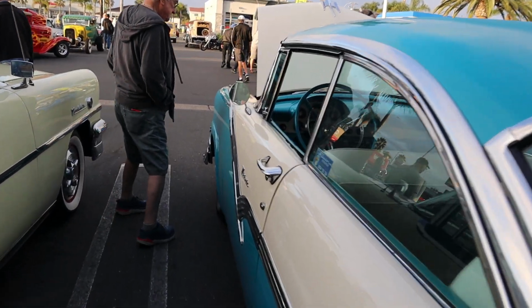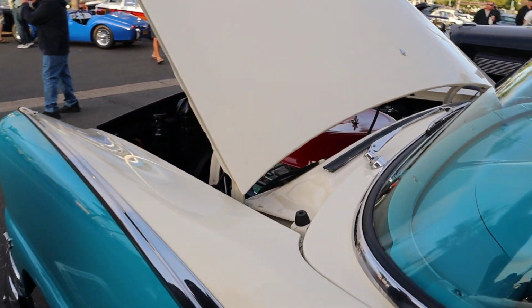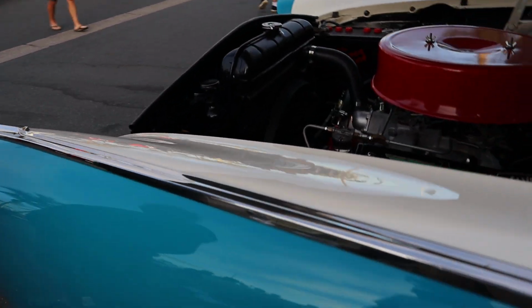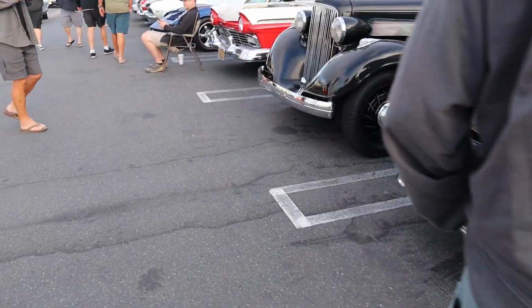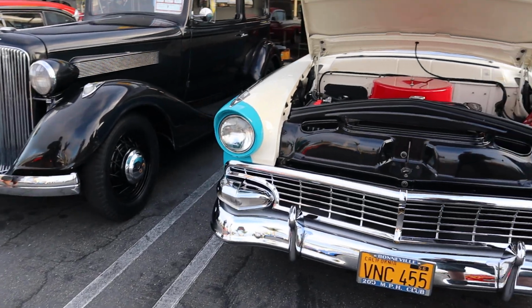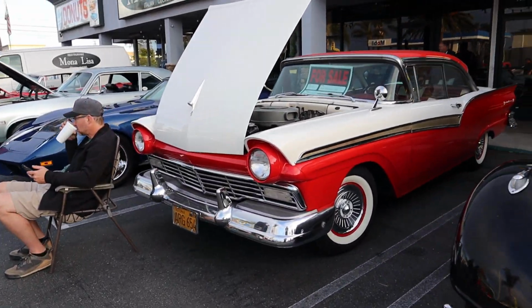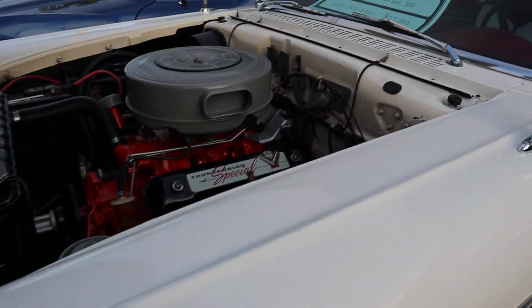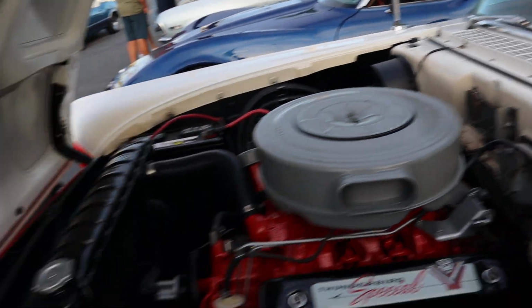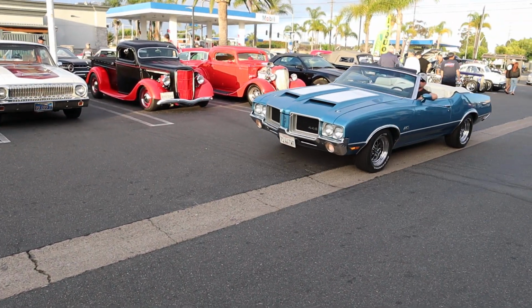Beautiful. Good looking car. Thank you. There's a lot of nice cars. I've never seen under the hood though. Really nice. Very nice. And you got a '57 right over here. Thunderbird Special. There you go. All right, let's keep cruising.